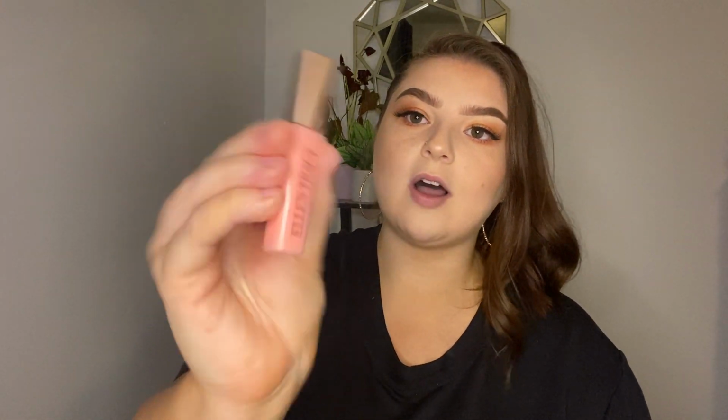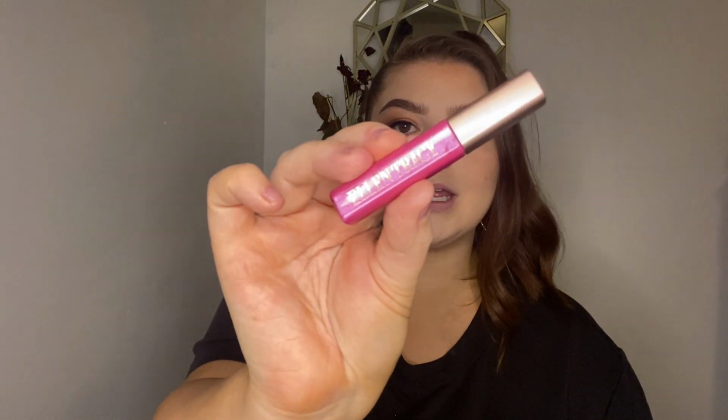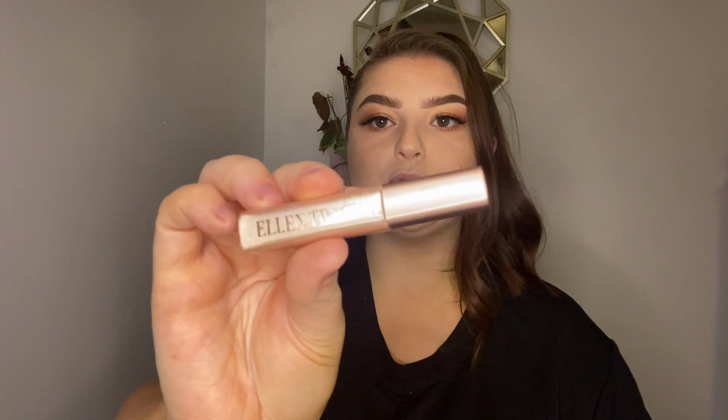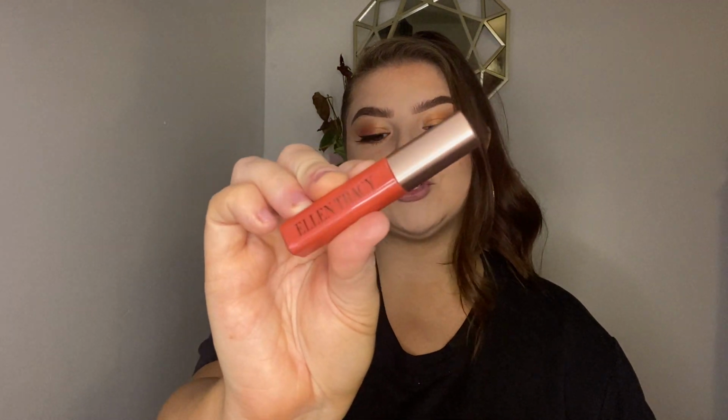I love this color. And here's one that's kind of a soft pink. I think it's very cute. Here is a bright pink. I like her a lot. And this one looks like more of a neutral gloss. I'm not sure. It kind of has a little bit of a beige tint to it. I don't know. And then here is this fun orange.